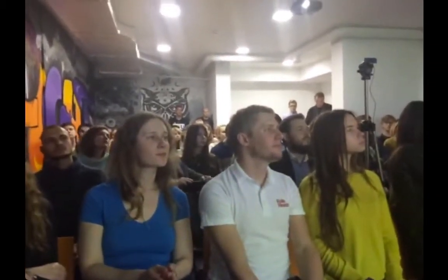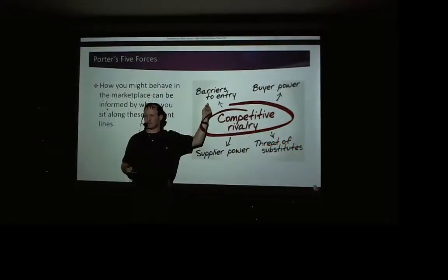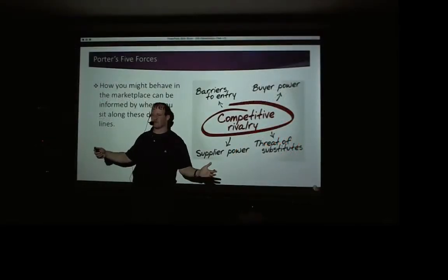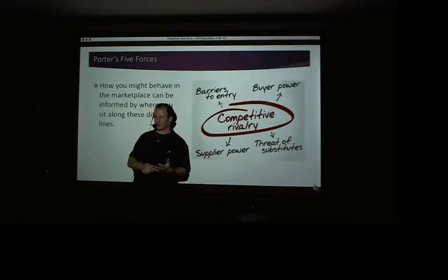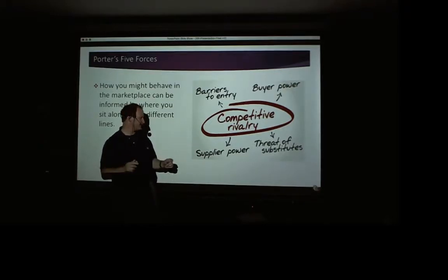How you might behave in the marketplace as a company might be informed by where you sit along these different axes. For any industry, and you can pick a company within an industry, you can say, what's happening in this industry? What are the barriers to entry? All right. Amazon Web Services. There's big barriers to entry there, right? Multi-billion dollar data centers. I want to get into the cloud services business. You're going to compete with Google and Microsoft and Amazon? Okay, that's a barrier. Needing billions of dollars? That's a barrier.